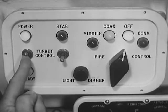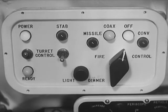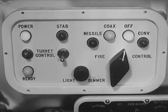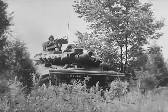Turret power will be switched on when enemy contact is imminent, as it takes 20 seconds for full power to be applied to the turret. Now, you are ready for combat.